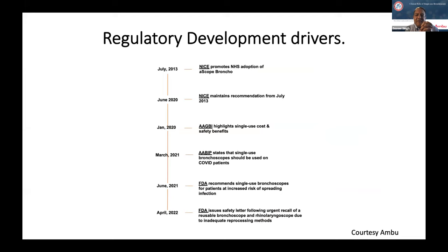In terms of some of these regulatory development drivers, these allude to the US and the United Kingdom specifically. July 2013, the National Institute for Clinical Excellence promoted the adoption of the aScope Broncho. Remember, this is a body that is independent of companies, asks experts and opinion leaders to look at the evidence and try and make a cost analysis of whether or not a new device or a new therapy is appropriate to bring to the NHS. It continued to recommend it in 2020, and the Anaesthetic Association of Great Britain and Ireland highlighted the single-use costs and safety benefits in 2020, suggesting also that single-use bronchoscopes should be used in COVID patients, which became almost de rigueur whenever they were used.